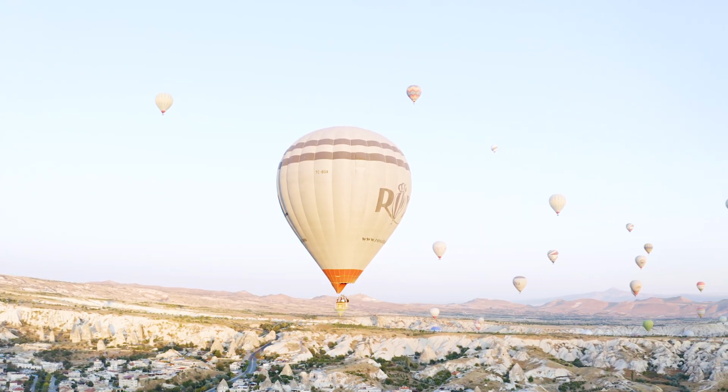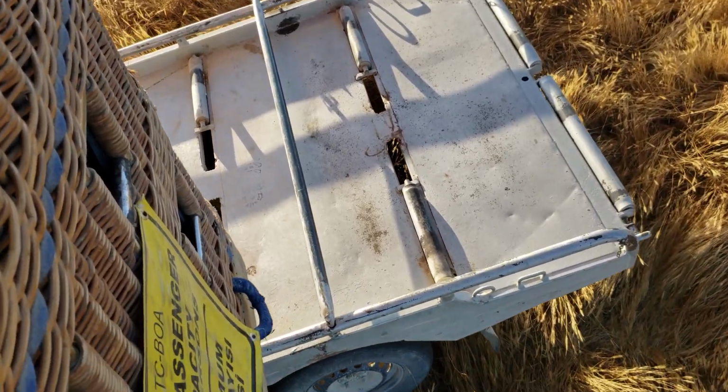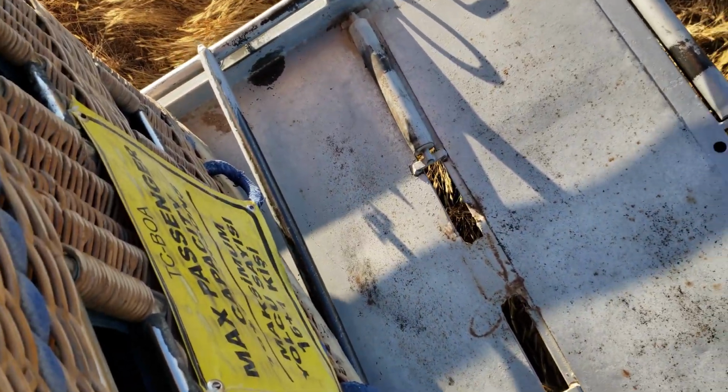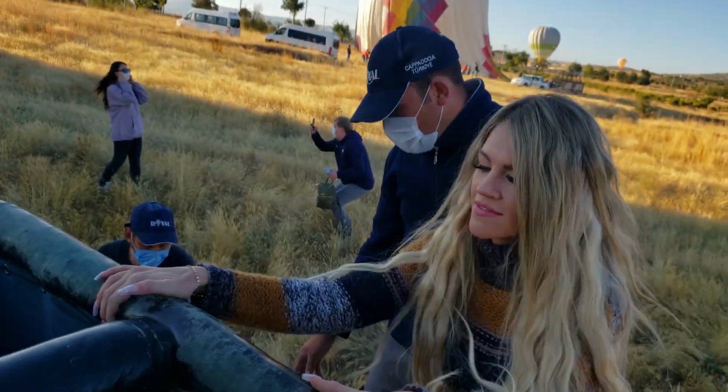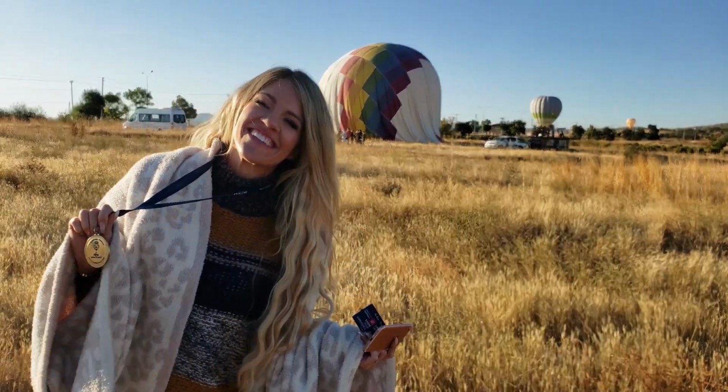Really, it's no wonder this is so popular. It is one of those things where pictures and video just don't do it justice. And alone, this will make your trip to Turkey worth it. And you get a medallion for your bravery.